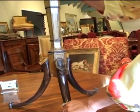I don't think you have to buy any particular period. It's whether or not a piece is the best of its type. That's the most important thing as far as we're concerned.